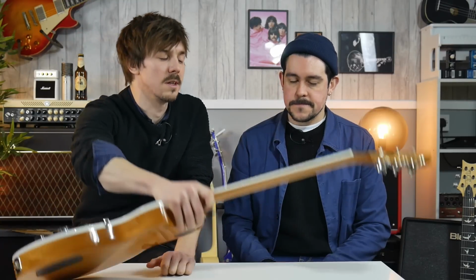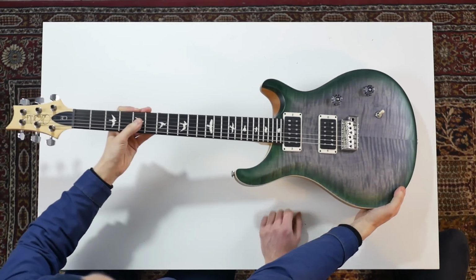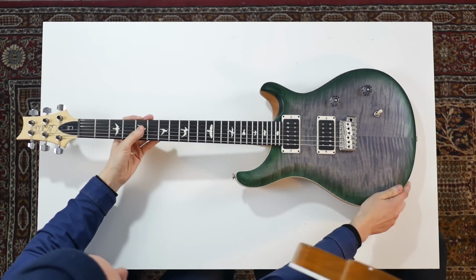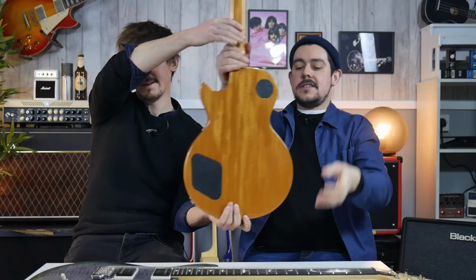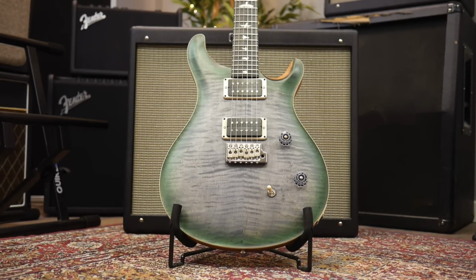So let's move over to the PRS CE. Yeah. Now, I think the Les Paul is super bling, but this is a blingasm. Blingasm. Yeah, from PRS. Take that away. Yeah. So the CE24, the bolt-on PRS. Let's have a look at that.